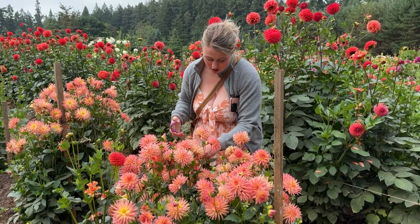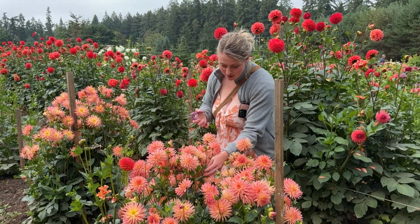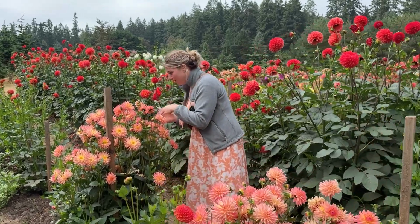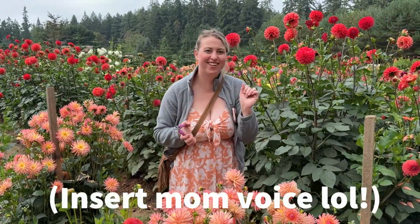It took me like 10 minutes to pick some of the first couple of blooms because you wanted to pick the perfect one. But you know, I just had to make a final choice. Here now. Oh.